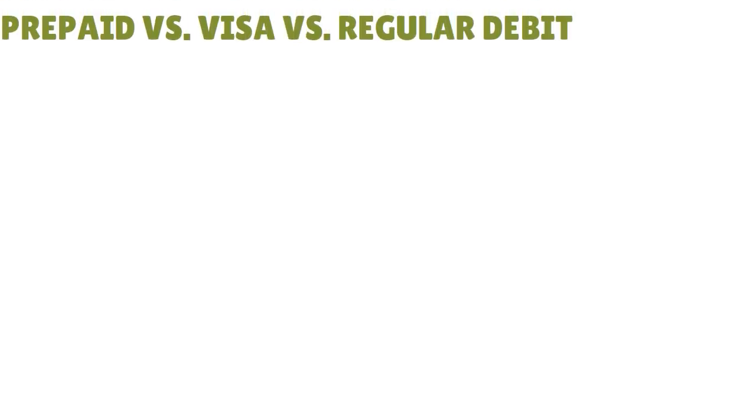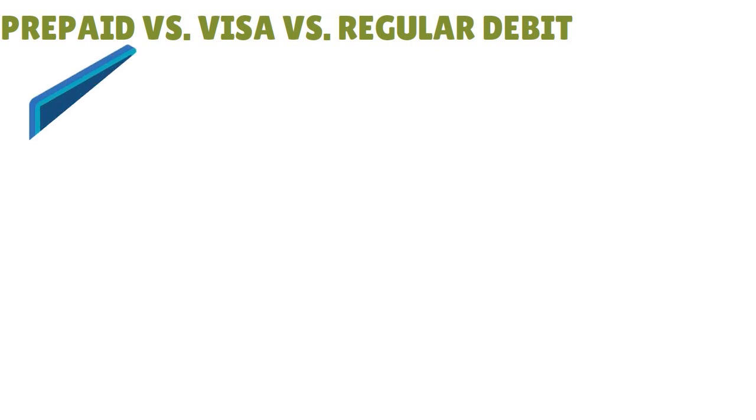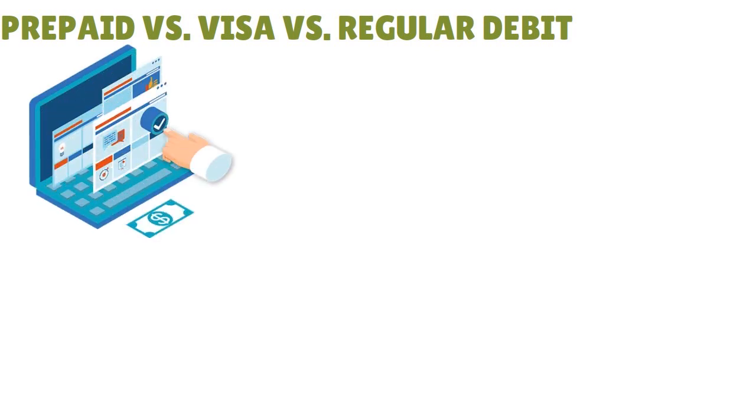Now let me talk to you about prepaid versus Visa versus regular debit. Let's have a conversation about that. I'm still talking to you about how Visa debit works in the US versus Canada. So as I explained to you a little earlier, a regular debit card cannot be used online and doesn't offer some of the rewards programs and security of credit cards. These are cards that pull funds directly from a customer's bank account, typically a checking or savings account.